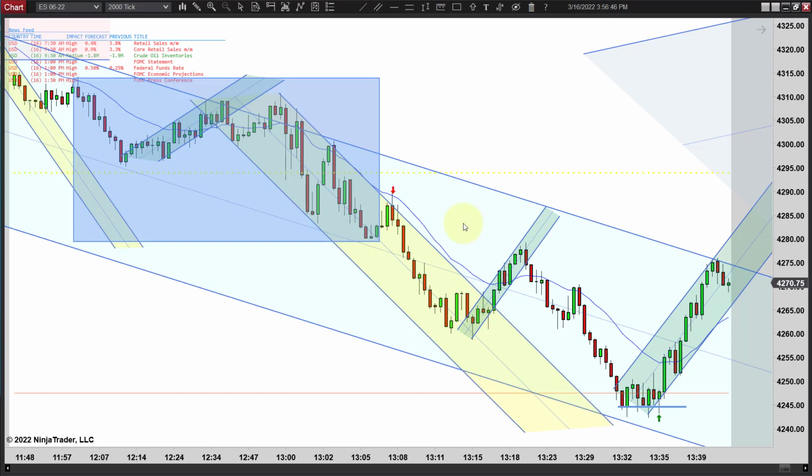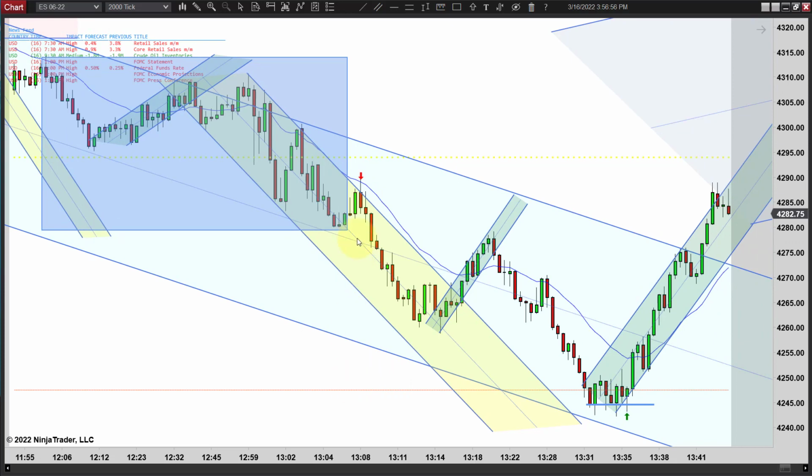And so there's a second entry short here right at the key entry point. Relatively nice bearish bar. I think you're safe to take that now. And you can see that's a nice move, drops on down. We just kind of work sideways.